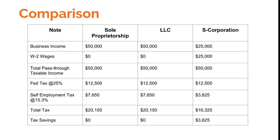So as you can see, there is no change in the amount of federal income tax that's applicable under all three business structures. But what makes a difference is the self-employment tax. Now, if you recall from past videos, any and all income earned by a sole proprietor or an LLC owner is subject to the self-employment tax.